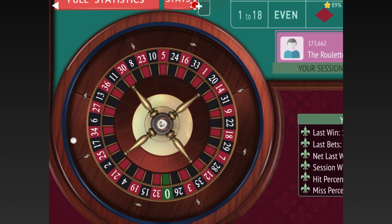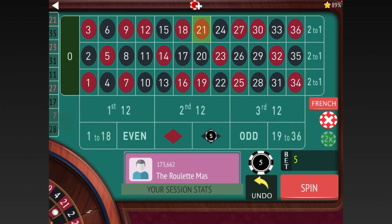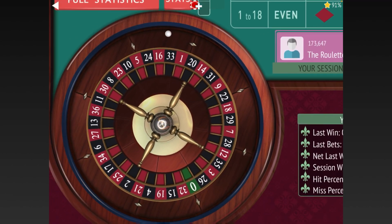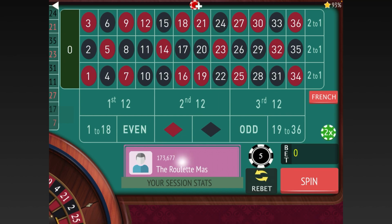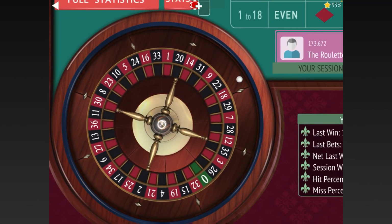Up 135 now, which is pretty good considering we're starting with $5 bets, and that's because we're adding 5 after each double. So now we'll go to 15. And I think this system works pretty well when it gets choppy like this, and you win. Well, I guess you can also say if you're sticking with the trend, you want a lot of wins in a row as well. But when you do lose and then get it back, and you add 5, it definitely pays off. So there's another win. And we'll go back to $5 on black, which is still the trend.